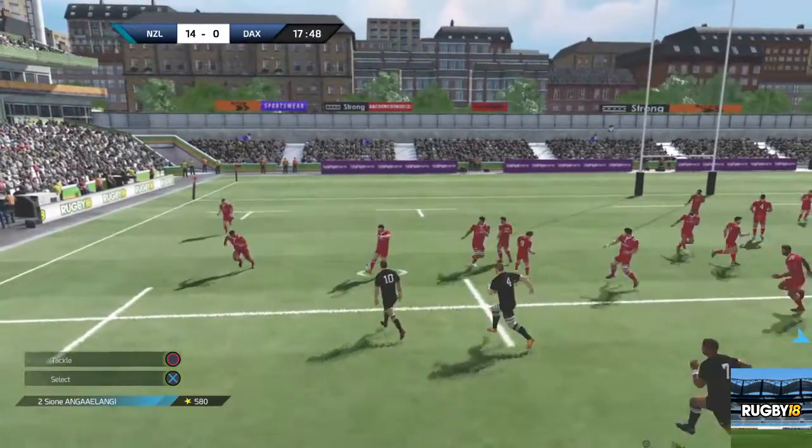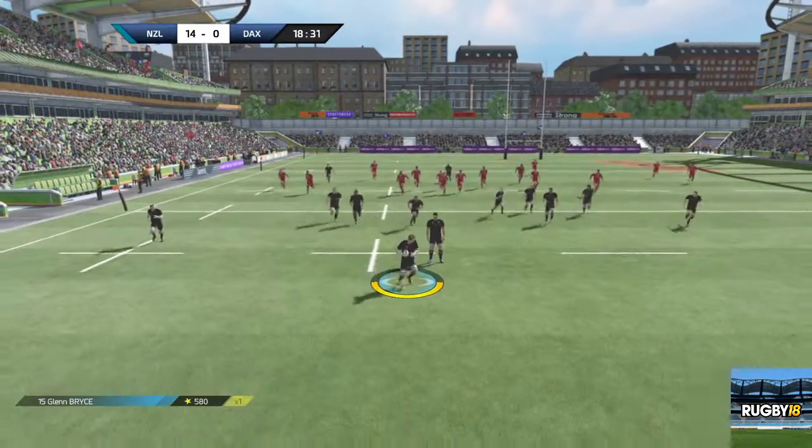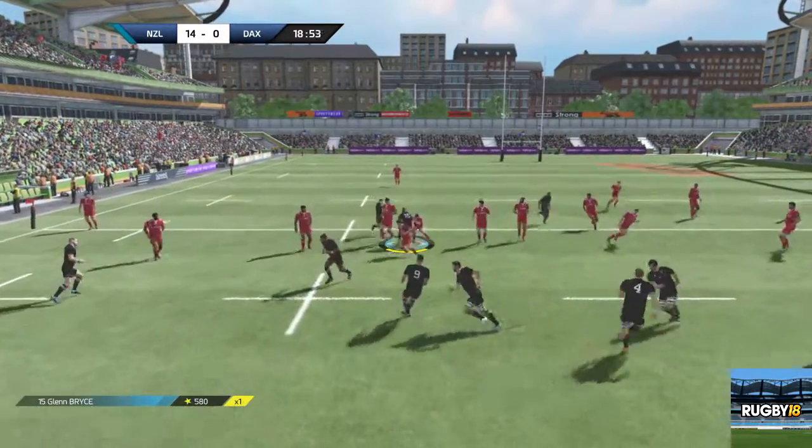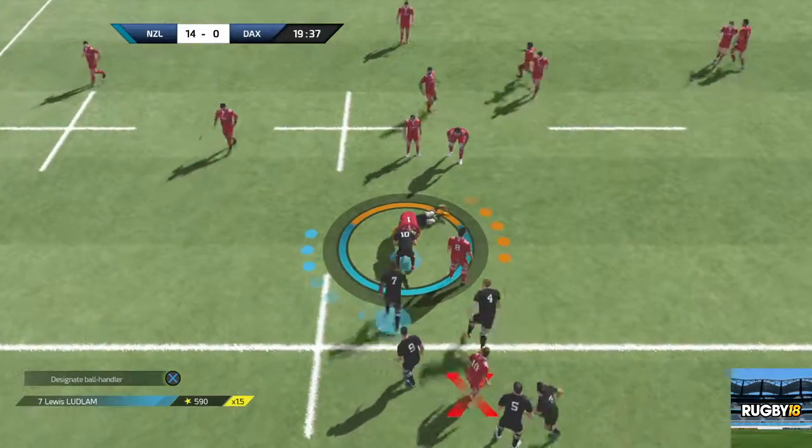Sometimes you have to realise when the kick is the only tactical option just to relieve that pressure. But there's also the risk of a counter-attack that could rip through the defence. Absolutely. That's why the position of the kick is so important.